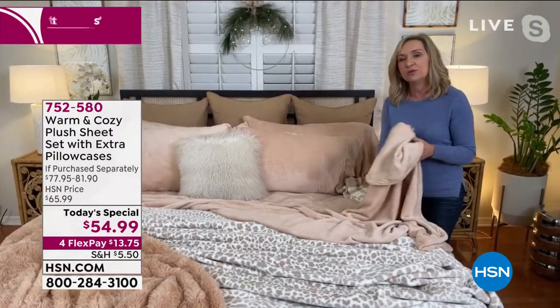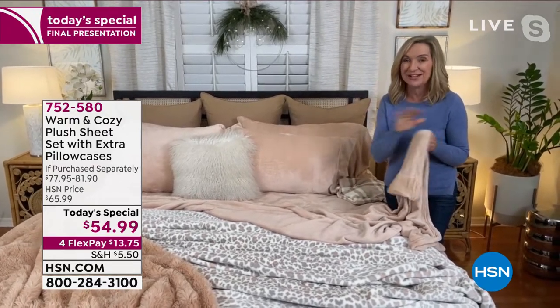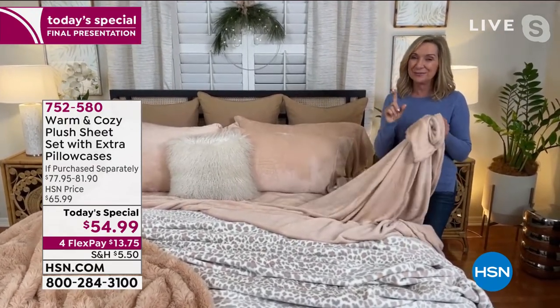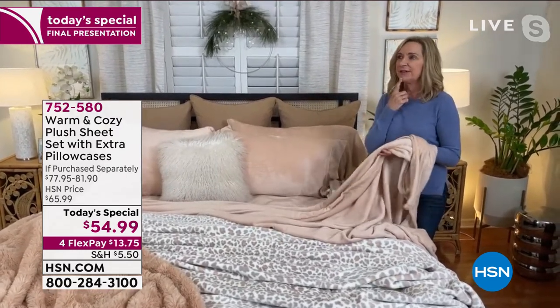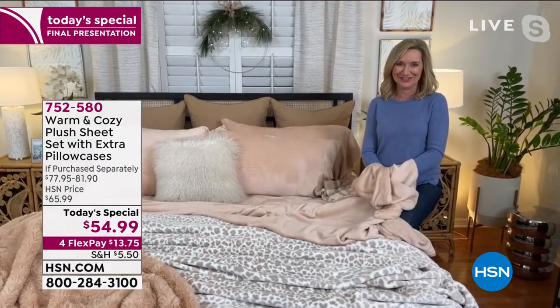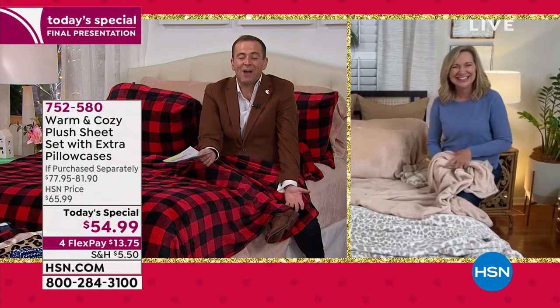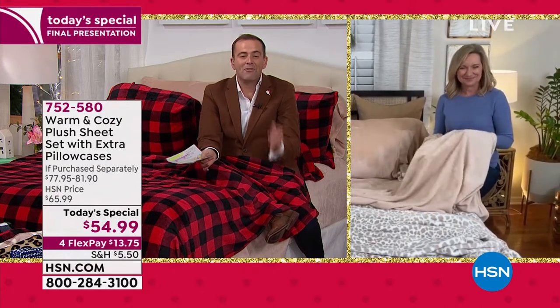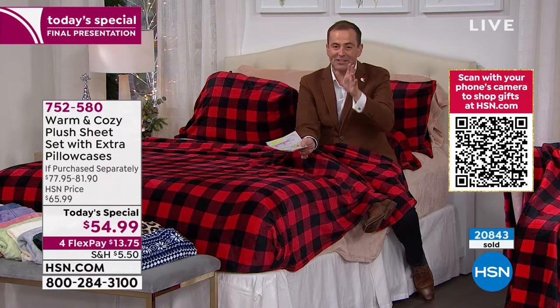A lot of reviewers called themselves self-proclaimed sheet snobs, which there's nothing wrong with that. You should be snobby. Sheets are important. You wear them to bed. But they love the softness. I think my favorite line was, it's like a pacifier for a baby. That's how good they feel. Oh, my gosh. But Ellen, it's true. The reality is the only real proof is in the pudding. When you try it, you're going to go crazy for it.